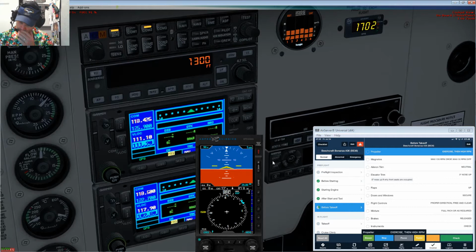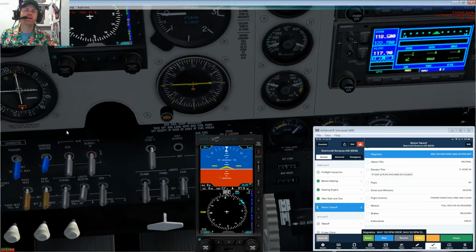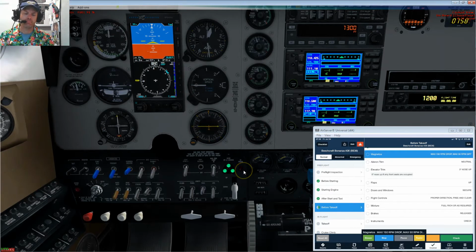Check. Propeller. Exercise. Then high RPM. Magnetos. Max 100. Check out that slight dip. 1690. Check it. 1690. Back to both. Drop of the light. Magnetos. Max 150 revolutions per minute drop. Max 50 revolutions per minute difference.